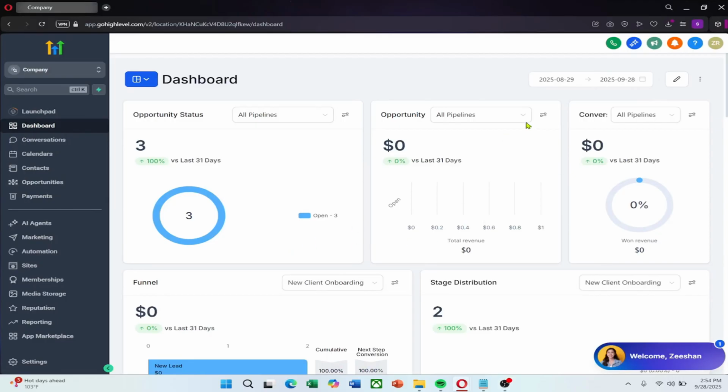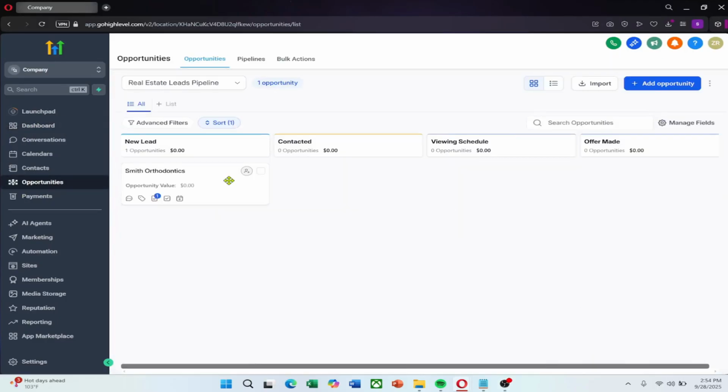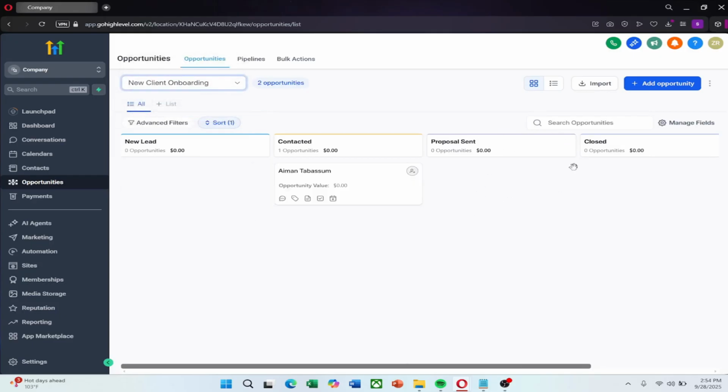And finally, there is the CRM. This is where you track all your leads and customers. You can see each stage of your sales pipeline and move people forward as they progress. Every interaction is stored in one place so you always know what is happening with your business.